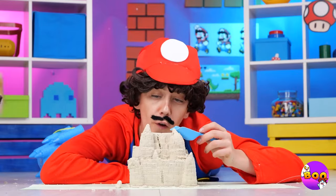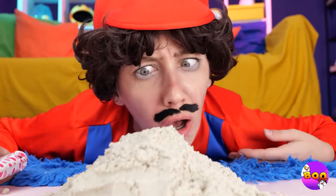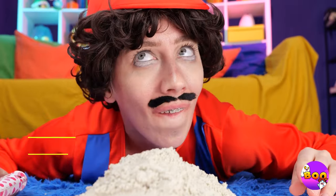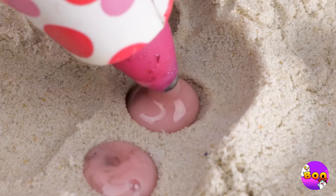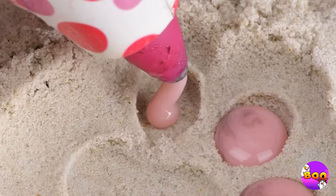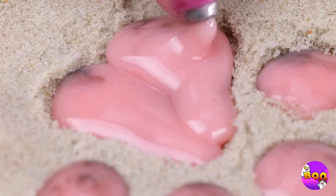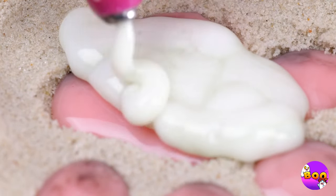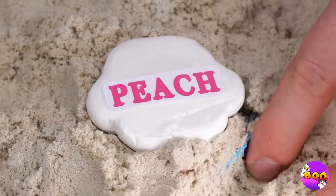Great sandcastle. Hey, watch out! At least we got a nice paw print. And we know how to make it last. Fill it up with a pink glue gun. Now cover it up with white glue. When it dries, it could be a name tag.